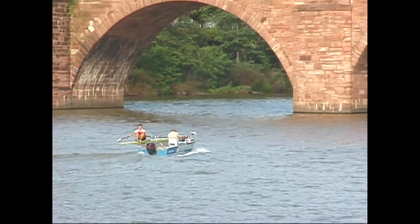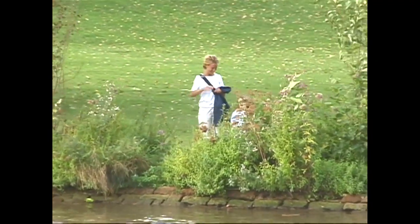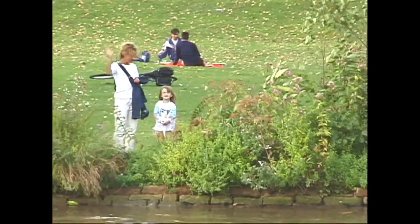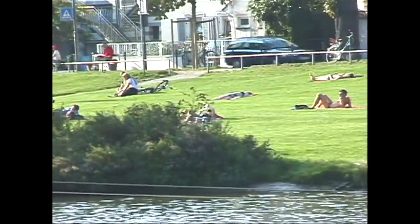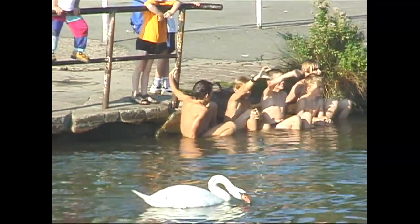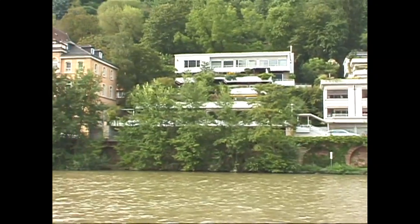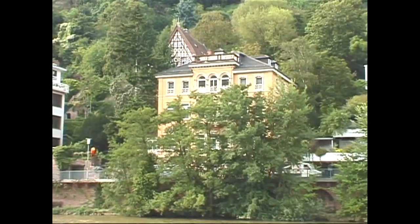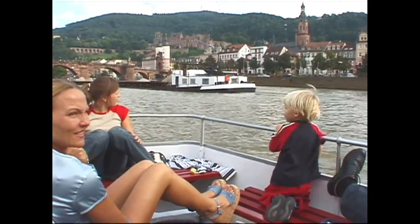And this river park continues and continues for nearly a mile. People can walk here from town very easily or drive. There's plenty of parking nearby, or take a bus, have a picnic, do some sunbathing, and even swim in the river. The water is clean enough and warm enough in the summertime that the locals will jump in. And as you're cruising along, you'll hear some narration that describes the history and some information about Heidelberg.